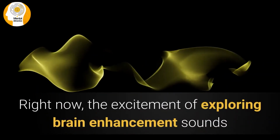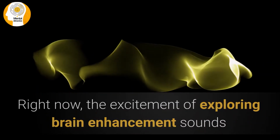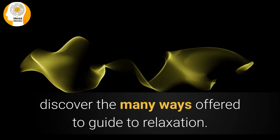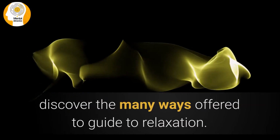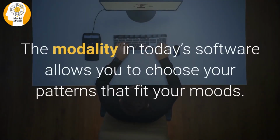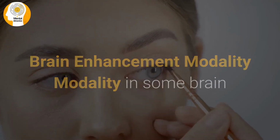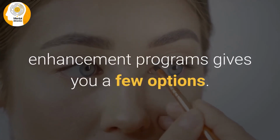Right now, the excitement of exploring brain enhancement sounds and visuals is taking me to the point of continuing to discover the many ways offered to guide to relaxation. The modality in today's software allows you to choose your patterns that fit your moods. Brain enhancement modality in some brain enhancement programs gives you a few options.